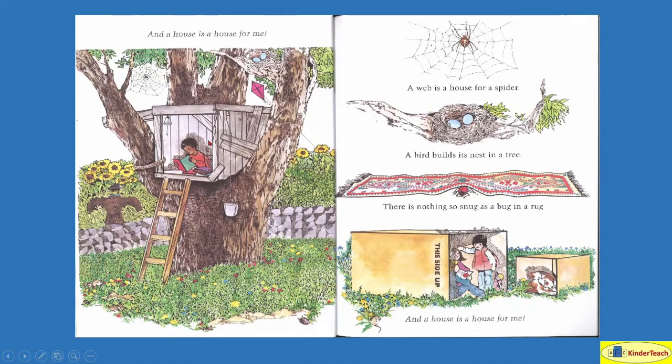Oh, he's up in the tree house. Ooh, I wish I had a tree house like that. That looks like fun. A web is a house for a spider. A bird builds its nest in a tree. There is nothing so snug as a bug in a rug. There's the bug, there's the rug. And a house is a house for me.